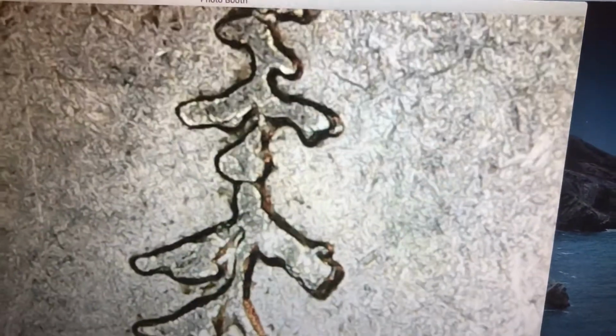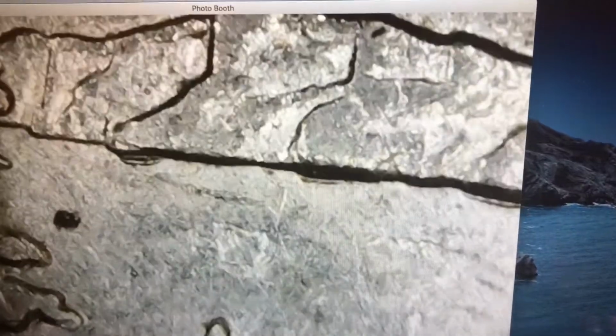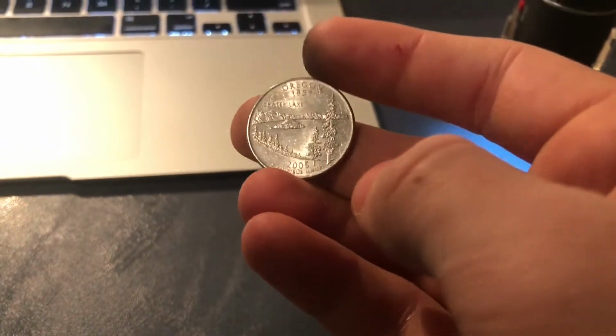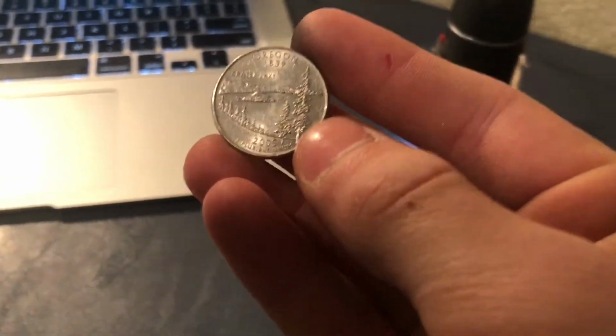And also right there under that leaf, you go up a little bit. I think that and that is some. And I believe if we go down here, yep, there's another telltale sign right there, and there. Boom. I'm so excited. I've looked at probably hundreds of these under the microscope and never found one. And I finally found one. That is so cool.